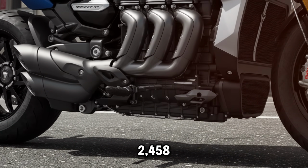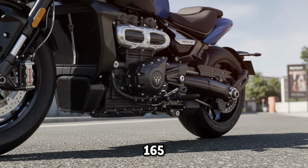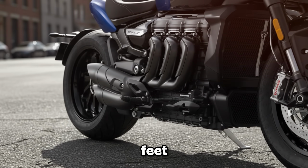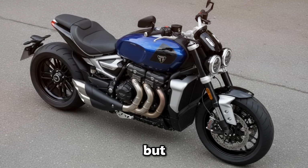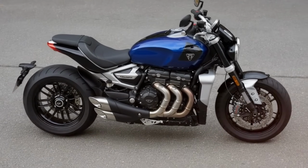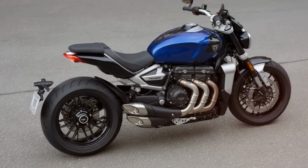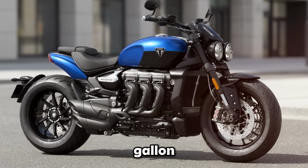A 2,458 cubic centimeter inline triple producing 165 horsepower and 163 pound-feet of torque. The torque alone could pull a small house. But Triumph somehow managed to wrap this monster engine in a chassis that weighs 705 pounds and gets 28 to 32 miles per gallon in mixed riding. That's not a typo either, 28 to 32 miles per gallon.